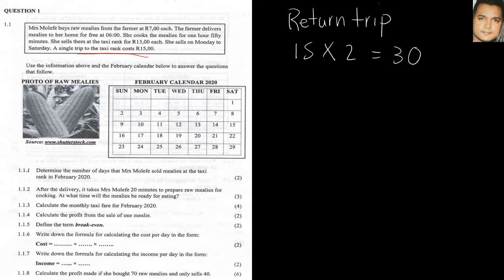Alright, we call this the return trip. Now knowing that this is the return trip, this basically is for 1 day. So we need to multiply it by, how many days was it? We agreed it was 25 days from the previous answer that we spoke of. 25 days, and our answer will be 750 rands.